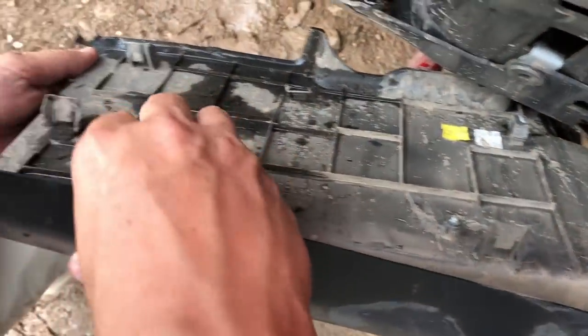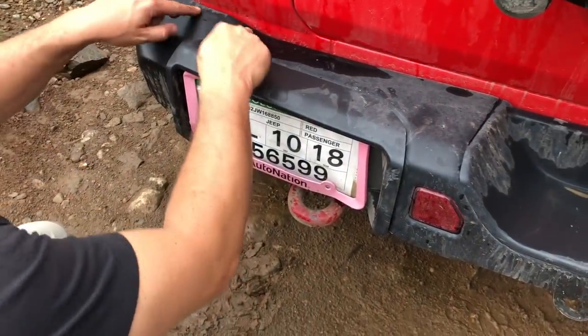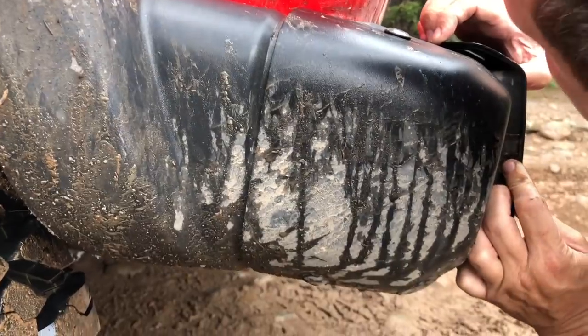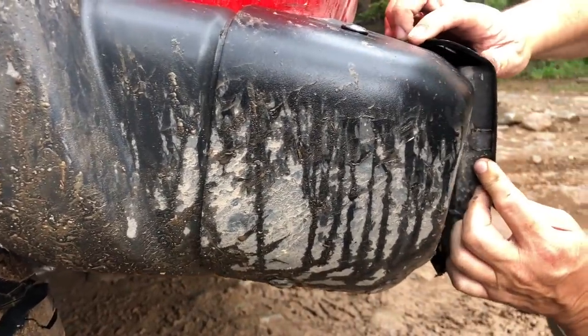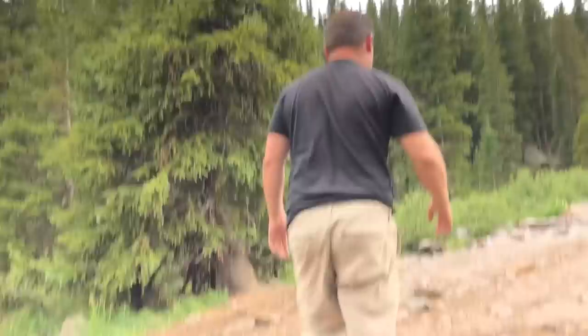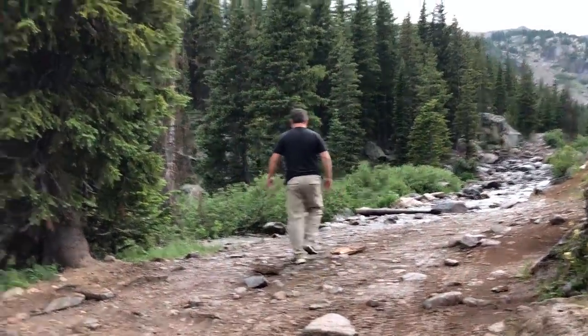Broken, broken, broken. 100% of the tabs are broken. Oh, it's because the bumper's completely messed up. But the bumper's buckled right here. Yeah, so you can see right here. It's buckled. Yeah, that's all sorts of cockeyed. Yeah. It'll be fine as long as it doesn't hit anything. You say as long as you don't hit anything? Yeah. What are the odds of that? Very low is the answer. The odds are very low.